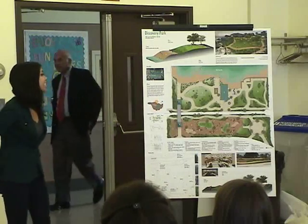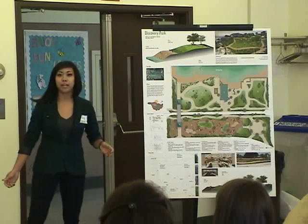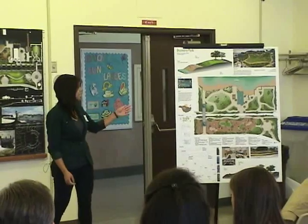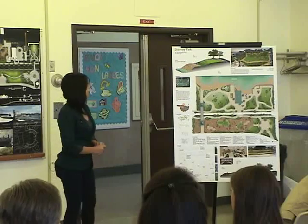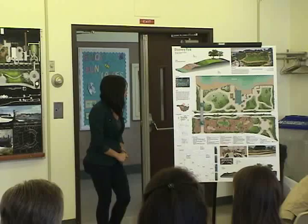So my design is called Discovery Park, and this design has a concept behind it that's called giving the shoreline back to the public. And what that entails, it's giving the shoreline back to the natural marine life. It's giving you back the history that's existing on this site that's so treasured on Cannery Row. And it's also giving you what it says back, the shoreline. It's giving you access.